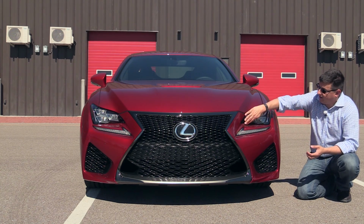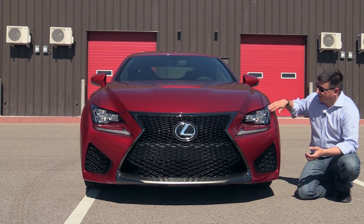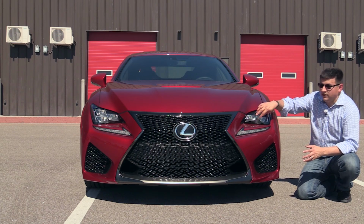We have this very stylized, swoopy headlamp module that actually kind of curves right in here and then pops back out on the side. This is an all LED module. We have separate modules right over here in sort of a little triangle arrangement.